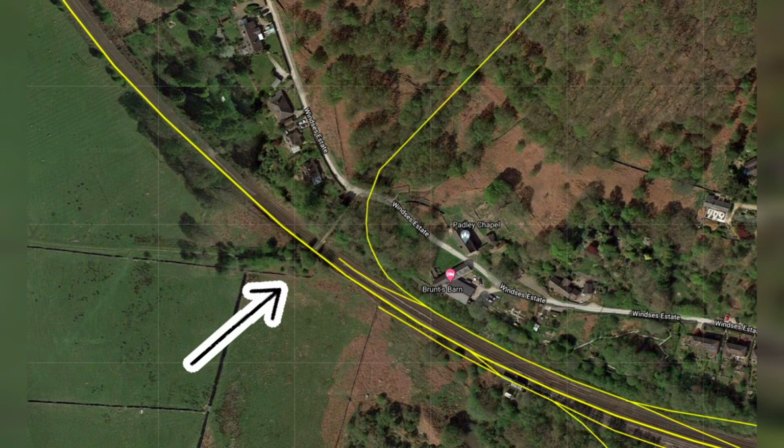So I've just put an arrow to the bridge that we've just been stood on, so we can see the sidings that we've just been looking at and that buffer stop, and we can see where the line branches off towards the cutting.